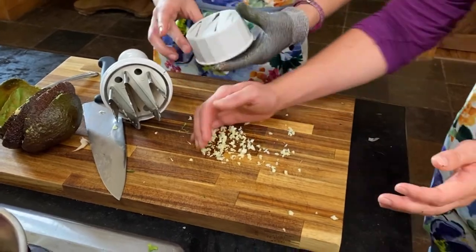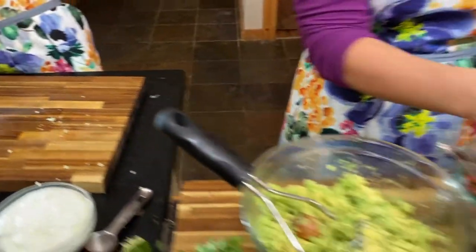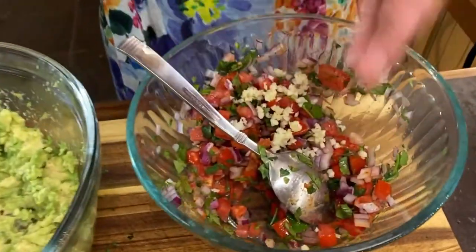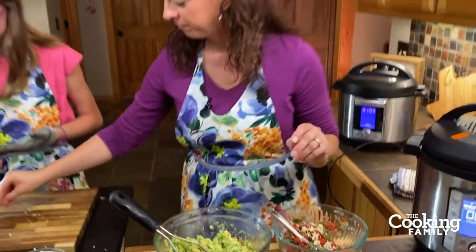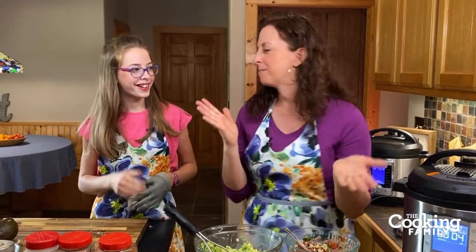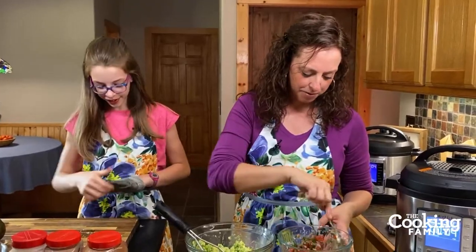And then I'll sweep this garlic up into my hand. If you have a bench scraper, that's a great tool for picking up a bunch of garlic. I don't mind my hand smelling like garlic. Some people do. I guess I've gotten used to it. Smells amazing. Lime, garlic, cilantro. And we'll stir this up.